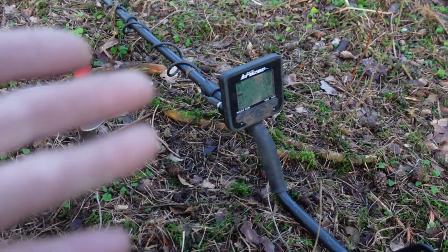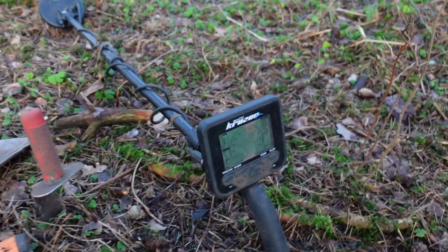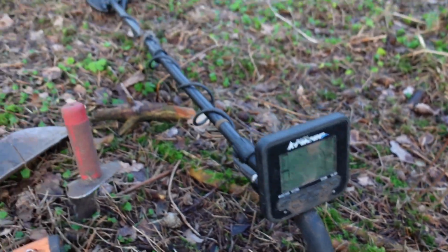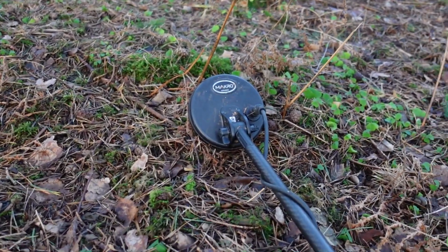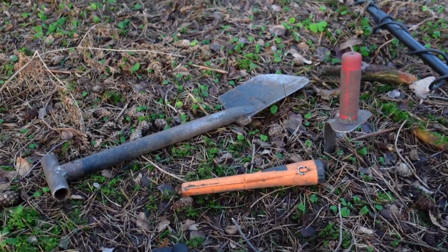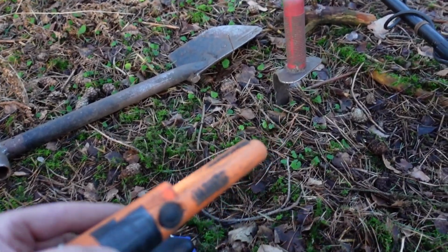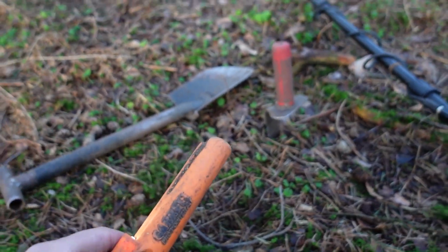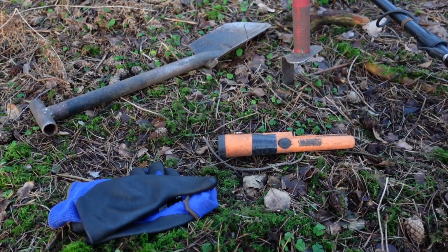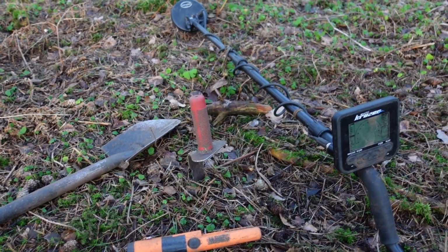I have a metal detector, Makro Kruzer, absolutely fantastic machine. It's so versatile. It can be very, very simple or very, very complicated. I have this sniper coil that's going to help me to get in between roots and rocks and all of that. I have a couple of digging tools and this pinpointer, which is pretty cool. You just switch it on, and whenever it touches metal, it gives off a signal. It helps you to find the smaller pieces that could still be in the ground. So are you ready? Well, let's see if we can actually find something here where the Luftwaffe ruled for that many years.